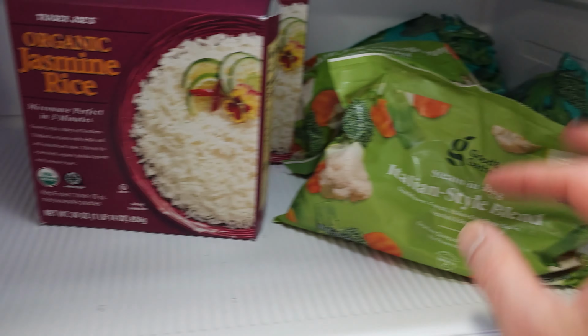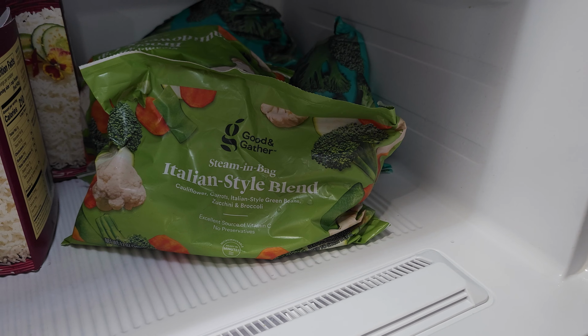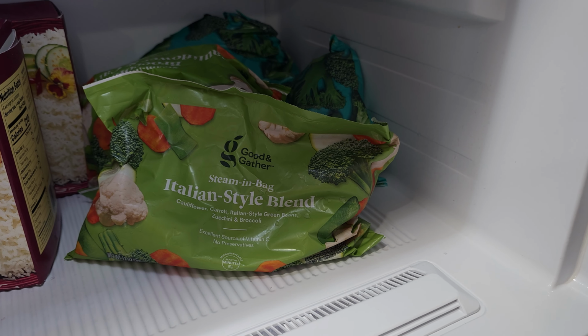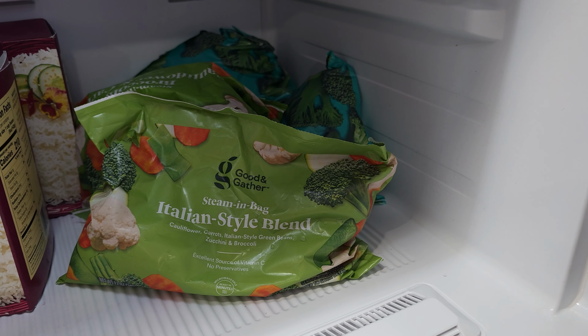And then from Target, and these you can find anywhere, these are just steam-in veggie bags. So I don't want to have to worry about getting out a stovetop or a skillet. I just want to be able to throw these in the microwave, 3 minutes, and then I'm good.